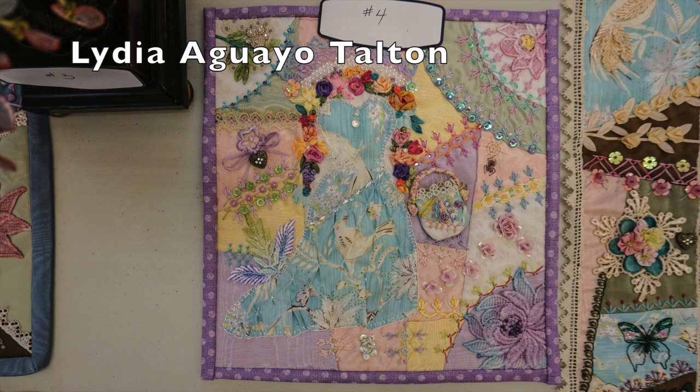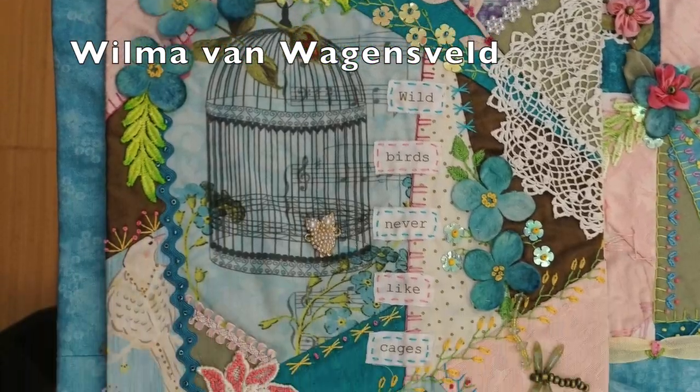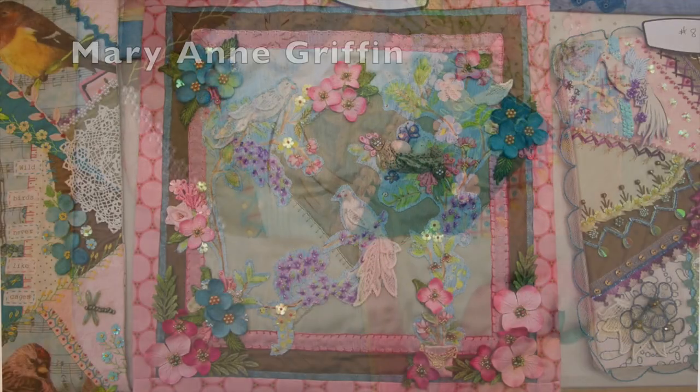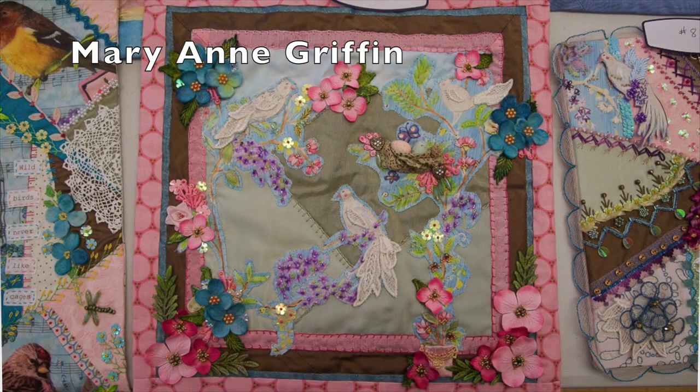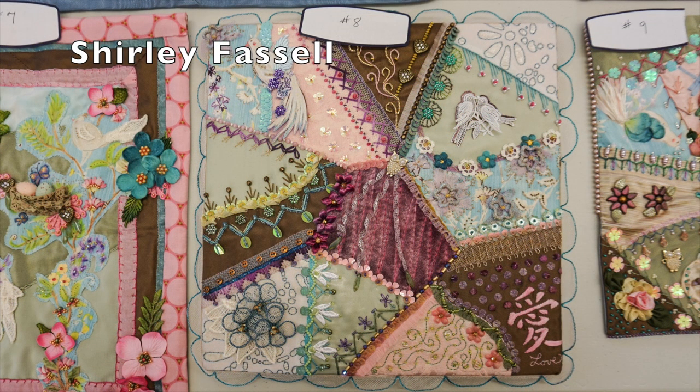Lovely work by Lydia Talton. She's got such beautiful stitching. The lovely work of Maureen Greeson in an exquisite bell pull. A lovely hanging by Wilma, and I loved the fabric she found to go with it. Mary Ann's work is often known for her beading and crystals. Shirley uses a lot of various couture type techniques.